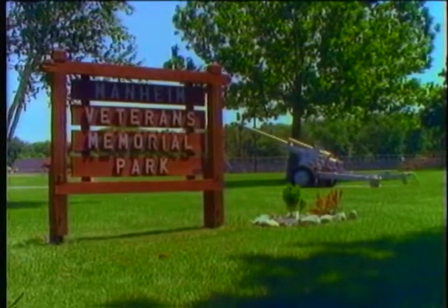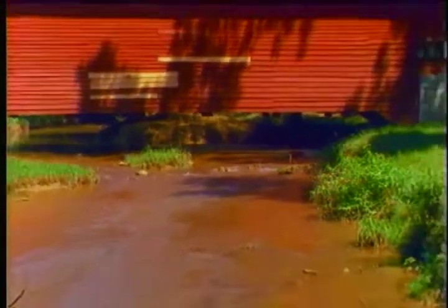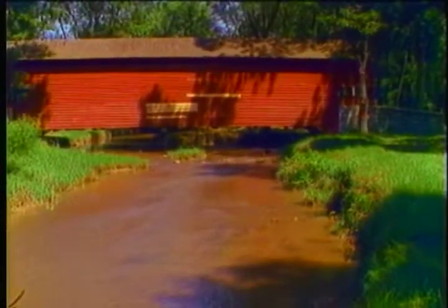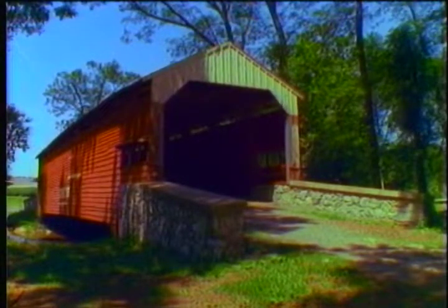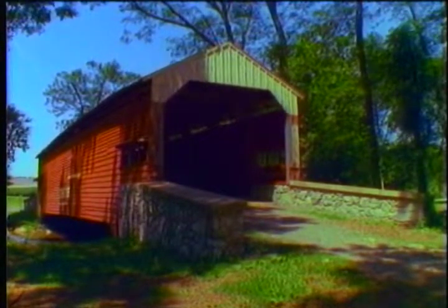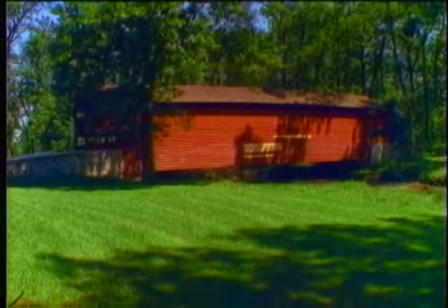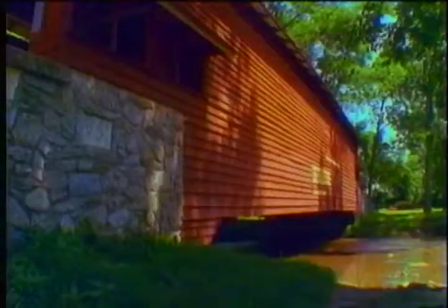This is Mannheim Memorial Park, home of Shearer's Bridge, spanning the Big Chickies Creek. The 89-foot bridge was first constructed in 1847. As the result of a community effort, the bridge was saved from demolition when a new bridge was to be built on the Colebrook Road. It was moved intact 4 miles to the park in 1971.